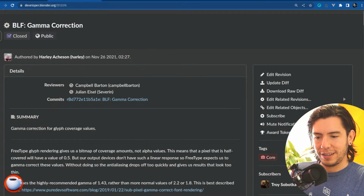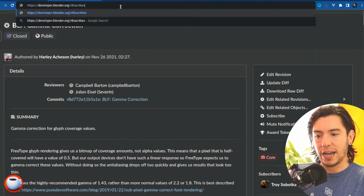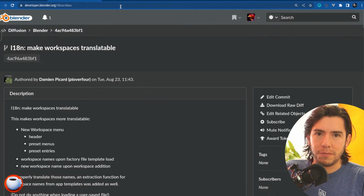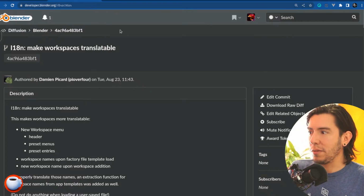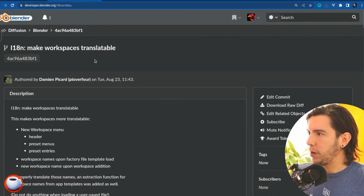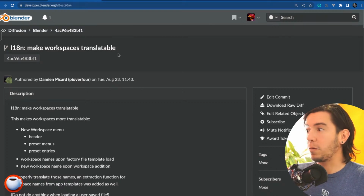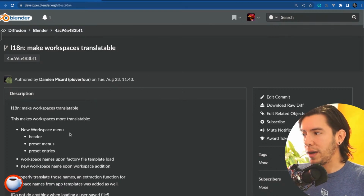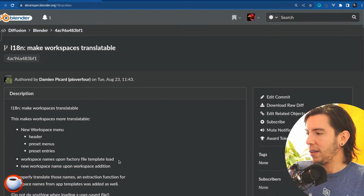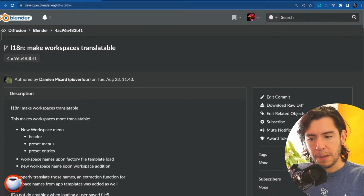Pixel perfect changes. Next, this actually has to do with UI and translations. We've been mentioning translation changes and improvements by Damian for many weeks, and this week the translation work is done for workspaces. Now the new workspace menu, header, presets, and preset entries, also when you make a new one, can be translated, which is super handy.